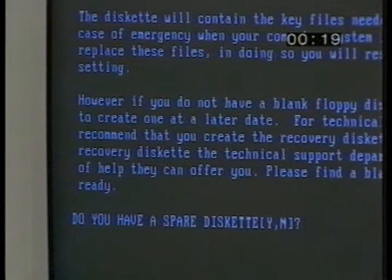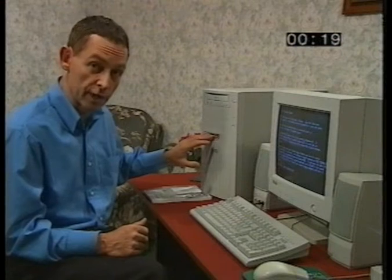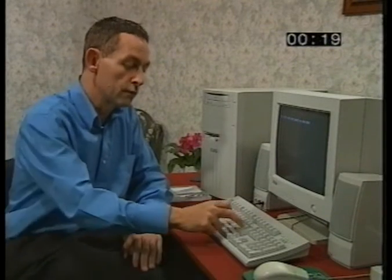OK, the PC is up and running again, but it now wants us to make a recovery diskette. You're supplied with an orange diskette like this for the very purpose. Now the computer copies special information about itself onto the diskette. You'll only use the recovery diskette if you have problems with your PC, and without it, the technical support team will only be able to offer limited help. You can find details of how and when to use the recovery disk in the user manual. When you've made the disk, keep it somewhere safe and don't use it for anything else.